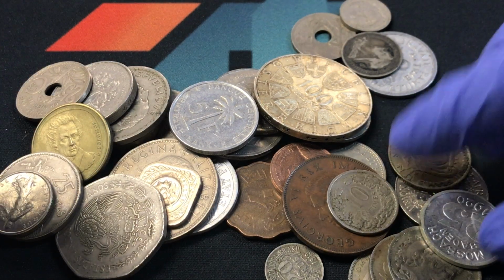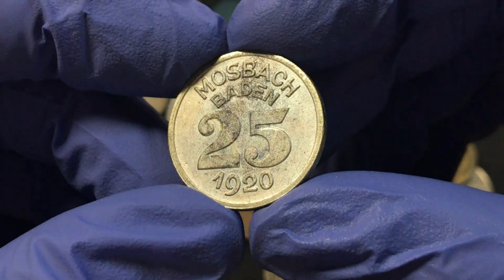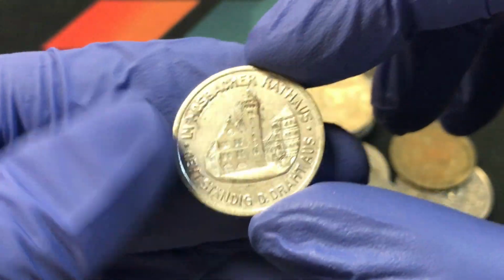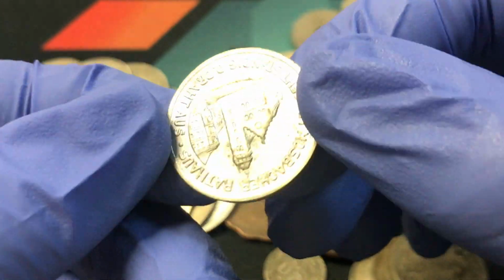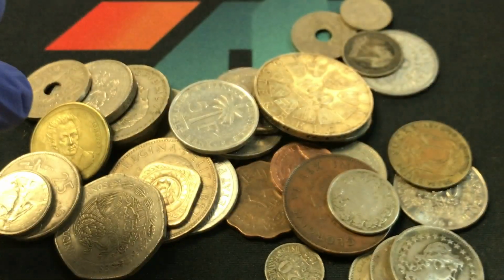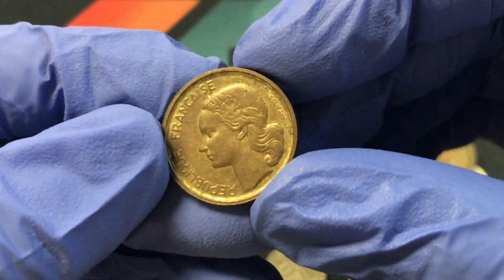And we'll start out with this one in the corner. It looks interesting. Mosbach Baden. Oh, I think that's German. 1920-25 Pfennig, probably. And I don't exactly know. This is not Geld, I believe. I don't think that this is porcelain, but if it is, that would be pretty cool, because some of the porcelain coins can be kind of expensive. It does feel like a weird metal, so I'm just kind of curious to see what that is. And it's an interesting time period for sure, because there are so many little places making their own currency.